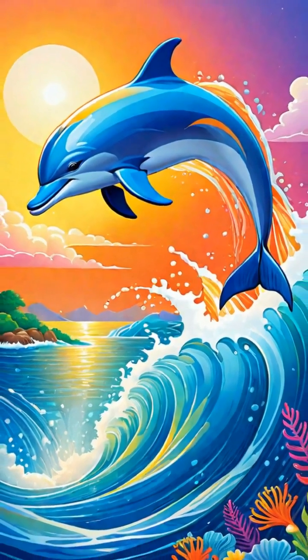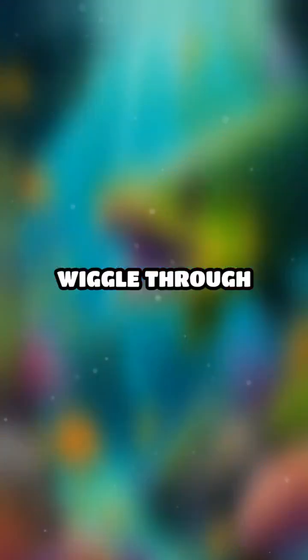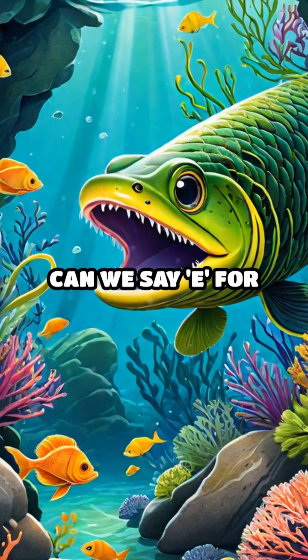Fantastic! As we swim further, we see Eddie, the eager eel. Eddie loves to wiggle through the seaweed. Can we say E for eel?